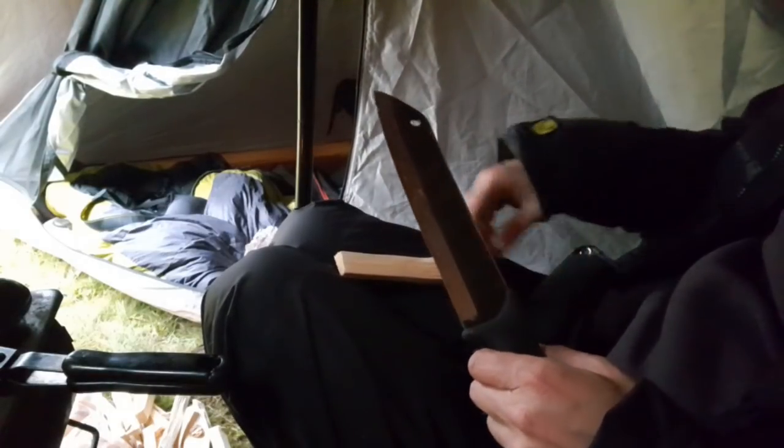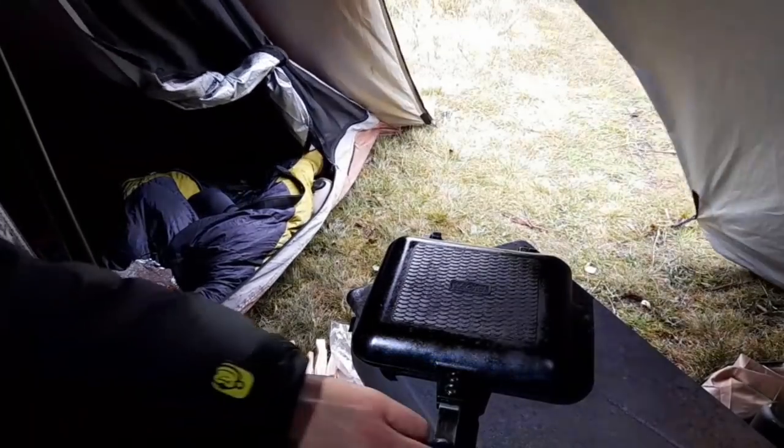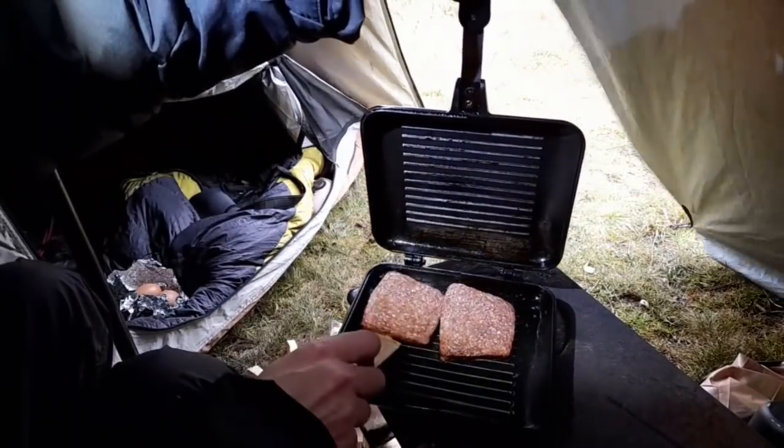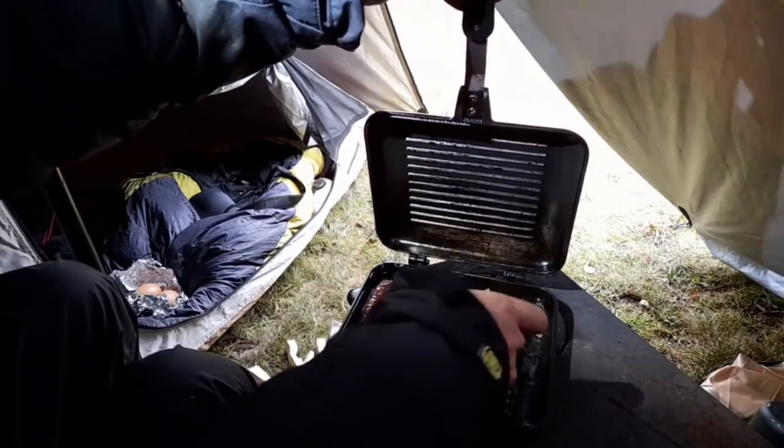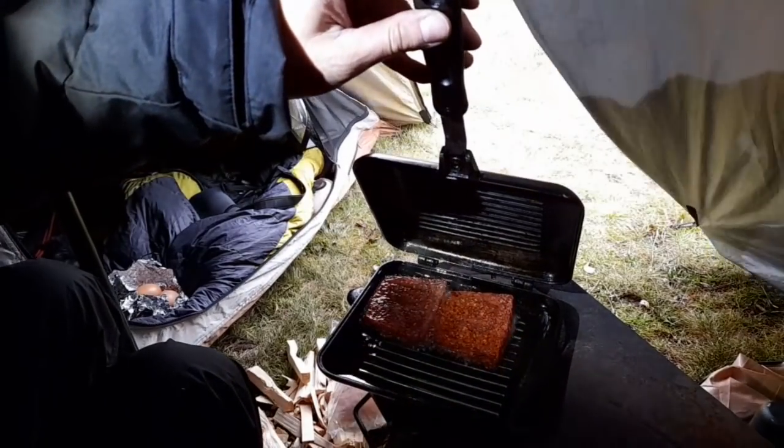Right, I'm not sure where my spoon is, so I'm just going to make myself a new spatula, bit of colour. Boom. There we go. That'll do it. Oh, that's what I'm talking about. Good old square sausage. Huh? Fantastic.